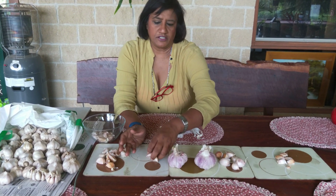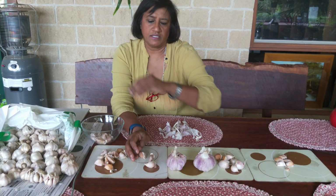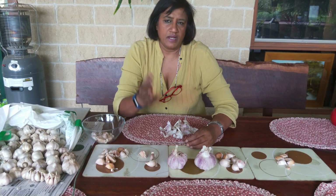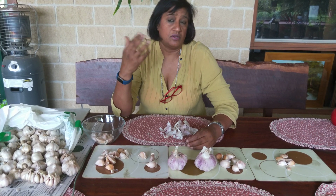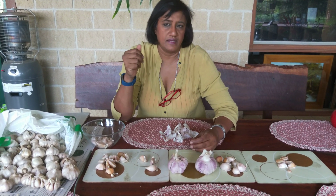So don't hesitate, when you buy a garlic, to put a couple in a little pot and have it sitting next to your window, and make sure that you get a lot of sun, because garlic do love a lot of sun for the growing season.